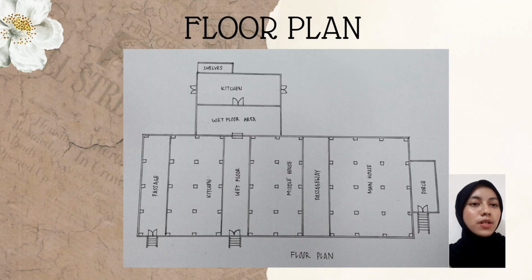And then about the layout of Rumah Bujang 16 Tiang. Firstly, we can see porch, main house, passageway, middle house, wet floor, kitchen and passage. And then you can see the wet floor area, lastly kitchen and shelves.